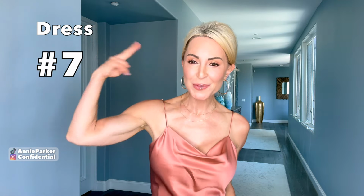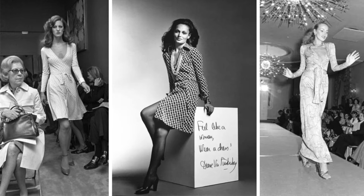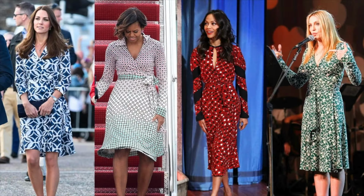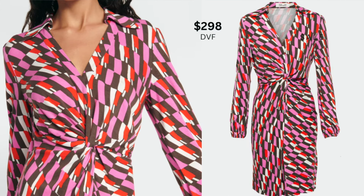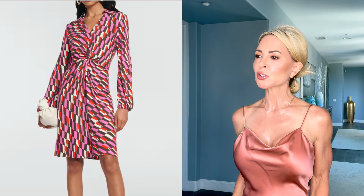From the queen of wrap, DVF, Diane von Furstenberg. Her wrap dresses have been cult favorites literally since the 70s, no kidding. Why? Because they're so flipping stylish and they are so ultimately flattering. I can tell a DVF from a mile away. Gorgeous psychedelic print in pink, red, espresso, and cream, nips in at the waist, falling into a straight skirt right to the top of the knee.